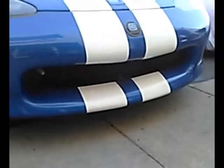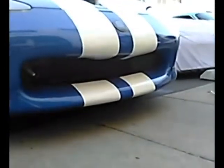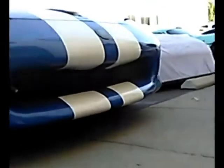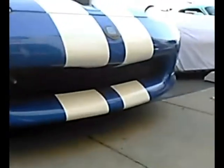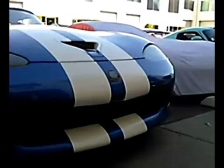There's a missing grill section there. It's about the biggest difference on the car itself. Probably lets in more air for cooling. Does look a little different. I like it.